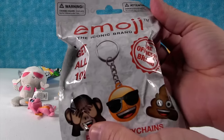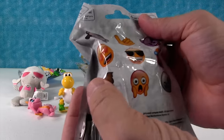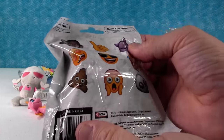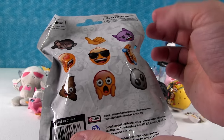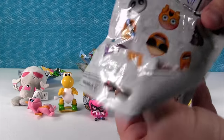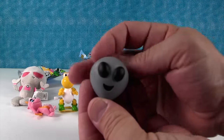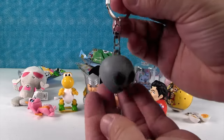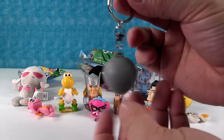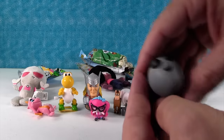It's the emoji key rings. There's 9 to collect. Here they are right there. I want to get the one with the shades on. I think Shannon wants the purple one with the horns. Let's see if we get... Oh, we got the alien head. And these are kind of heavy, as well as this key ring is really nice and heavy duty. So cool. That is cool.